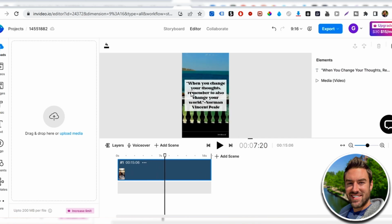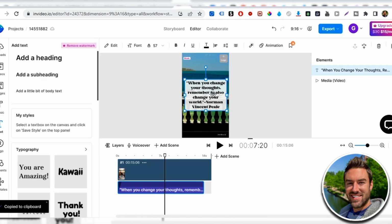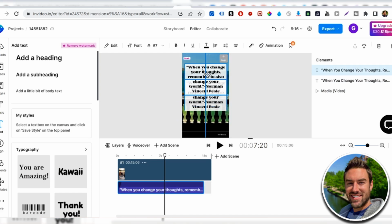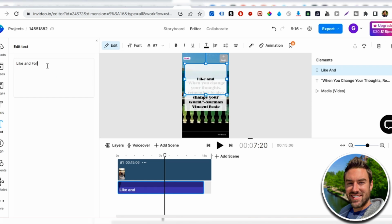Now the next thing we want to do is add another text. So I can copy this by clicking on it, clicking copy, and pasting it. So now we have two. On this top one, we want to edit it by double clicking, and put in something like "and follow for more," just like that. And I can make this smaller.